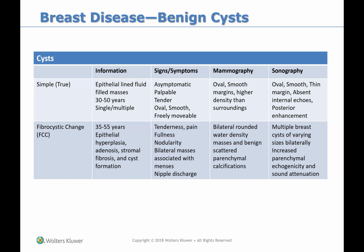You can also have something in the breast called a fibrocystic change, which we'll talk about a little bit later. Those usually occur around 35 to 55 years of age. It's epithelial hyperplasia, stromal fibrosis, and cyst formations. This is a hormonal thing that happens to some patients, where their breast gets full and feels really tender, and they can feel a couple of masses. When you're looking, you just see quite a few small cysts, could be microcysts, but not any huge nodule, and that is usually fibrocystic changes.